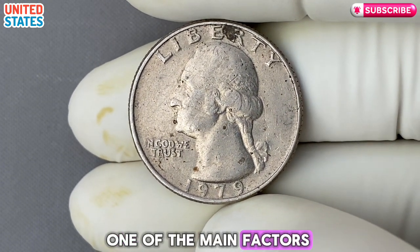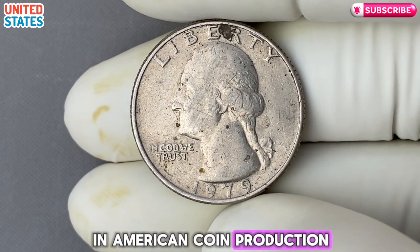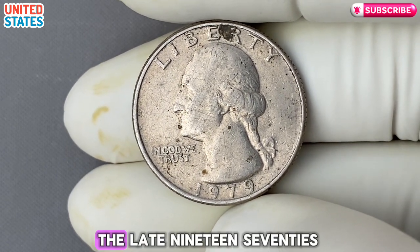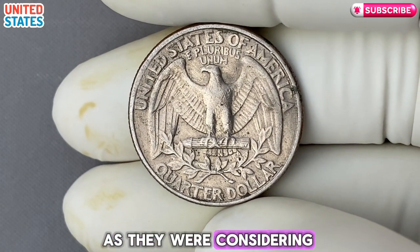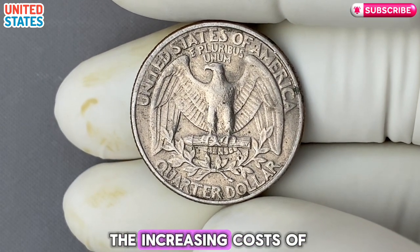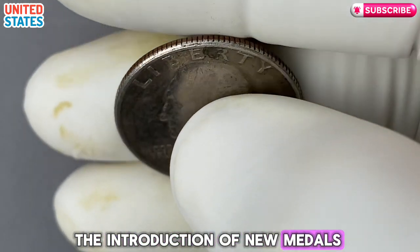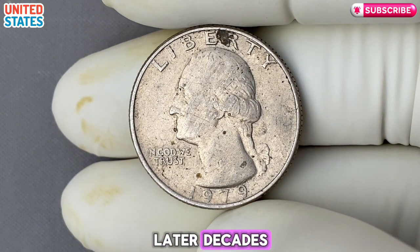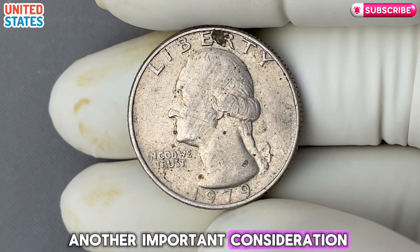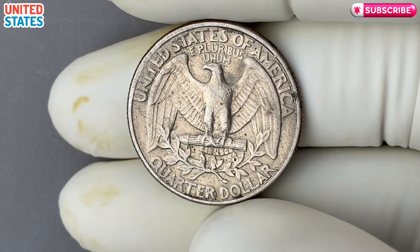One of the main factors that makes this quarter stand out is the transition period in American coin production at the time. The late 1970s were a time of change for the U.S. Mint, as they were considering new ways to handle the increasing costs of producing coins. The introduction of new metals and the evolving designs of coins set the stage for what would come in later decades. Another important consideration when evaluating the 1979 quarter is the composition of the coin.